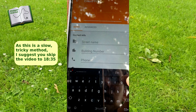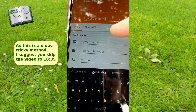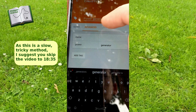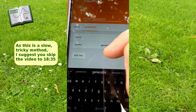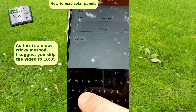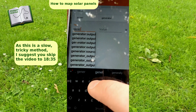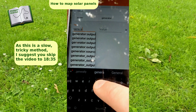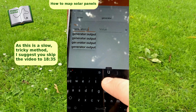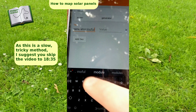The type, if I type in power generator, we then need to go advanced, and it's added the tag power generator, but I need to add my own tags here, and typing in generator colon, I think it's colon modules.